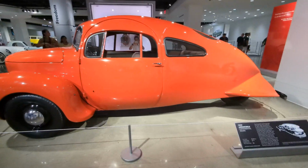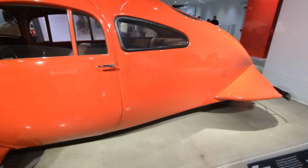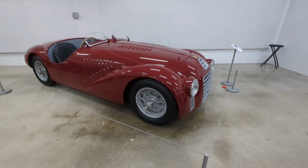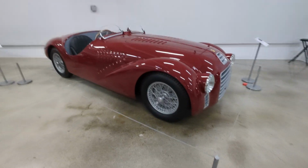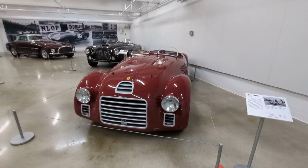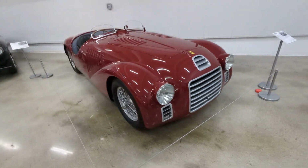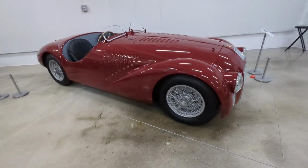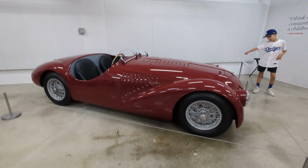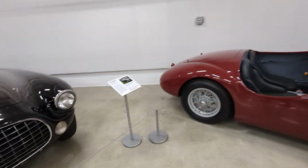1937 Airmobile. Experimental sedan. Let's take a look inside, shall we? Well, there it is, the first Ferrari 125S, and yeah, probably 1947. And when I toured the Ferrari factory in 1993, this one was in the museum. It was in the opening area right when you walk in. So that's very cool to see it again, but in America this time.